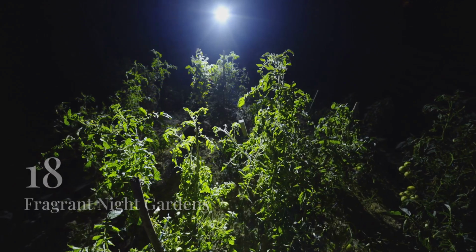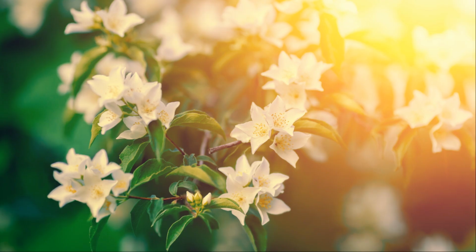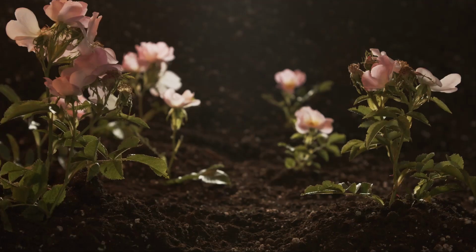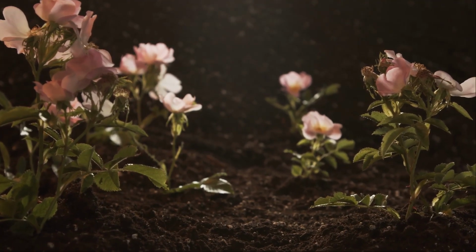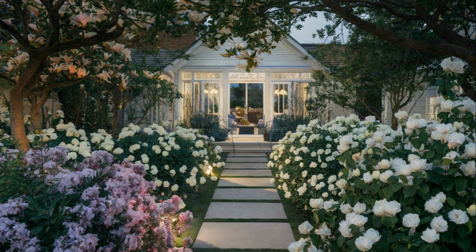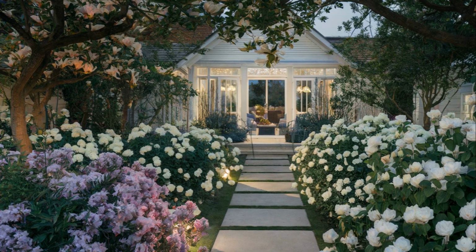Let's design a garden that comes alive after the sun sets. There's nothing like the intoxicating fragrance of moonflower blossoms, the delicate beauty of night-blooming jasmine, and the ethereal glow of white nicotiana under the soft moonlight. Incorporate pale-colored, fragrant flowers that release their perfume in the evening hours, and add solar lights or string lights to create a magical ambiance. A night garden is a sensory delight that transforms your backyard into a tranquil oasis.